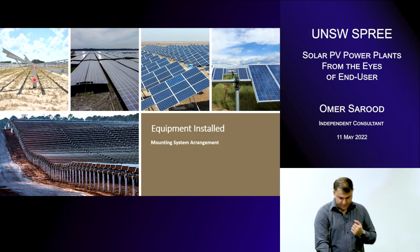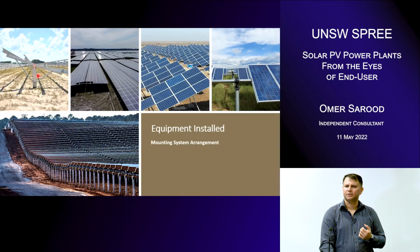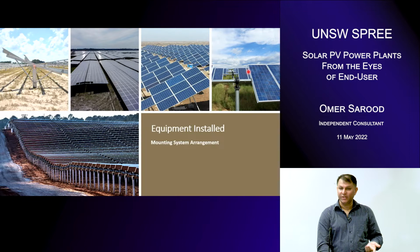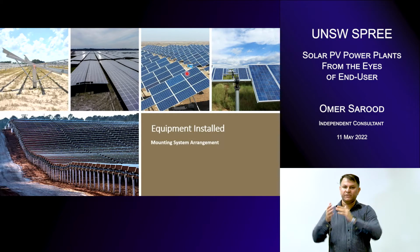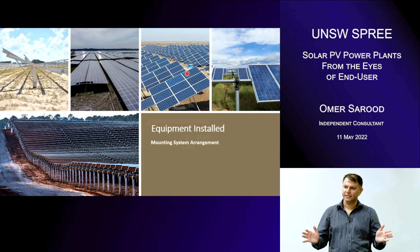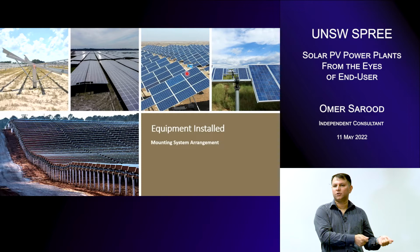I'll go ahead and start introducing. This is just a fixed tilt structure, right? On the other hand, this is a single axis tracker. What is a single axis tracker? A machine that can rotate something on one axis. There are dual axis trackers as well, a machine which can rotate the same thing in two axes. So which one to use? Again, it comes down to a techno-commercial analysis. What are the benefits? What are the costs associated? Are we getting the right amount of power output by injecting more dollars into the project?